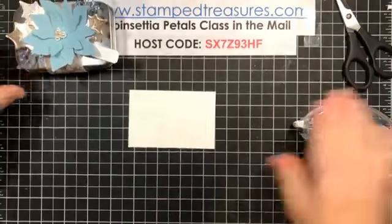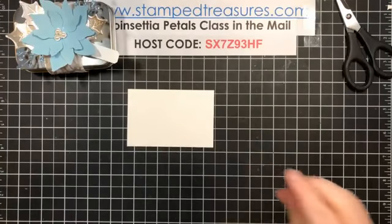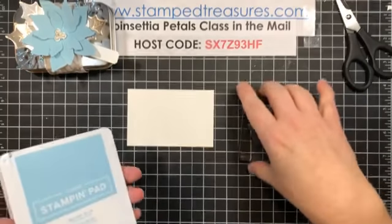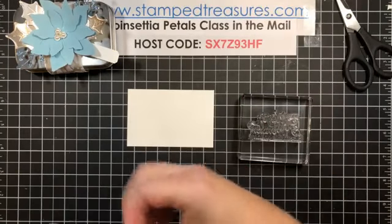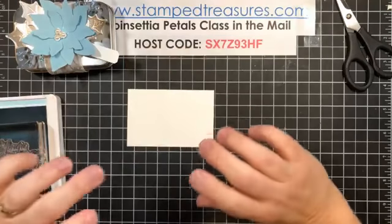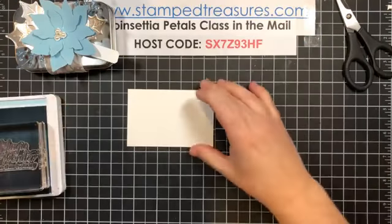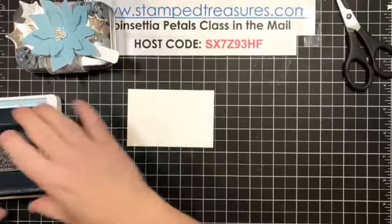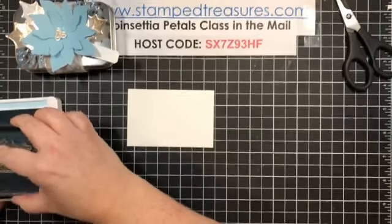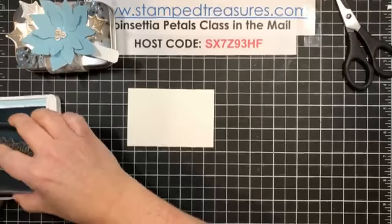Okay, so now let's do the inside. For the inside, I chose the greeting that says, "May magic and wonder bloom this holiday." It is from the stamp set that coordinates. And remember, my tin for this one is going to be horizontal. So when I lift it up, I want the greeting to be horizontal. And I'm using Balmy Blue.